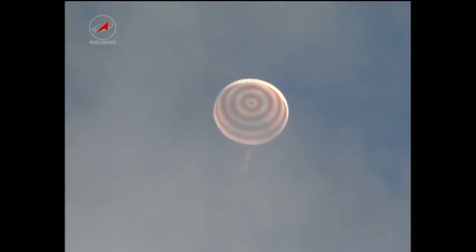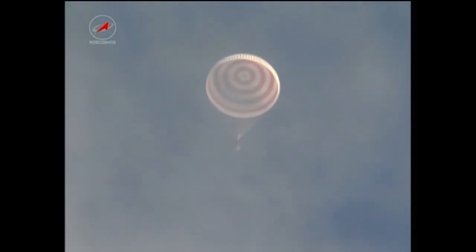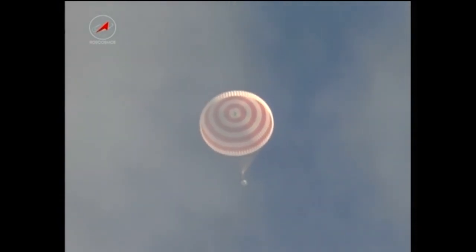And there is our first view of the Soyuz MS-01 spacecraft under its large orange and white main parachute. We can confirm, you saw just a moment ago the heat shield being deployed. That enables the base, the bottom of the Soyuz with its altimeter and soft landing engines, to be exposed. The altimeter provides altitude and rate of descent information to the onboard computers for the firing of the soft landing engines just a second or two before touchdown.